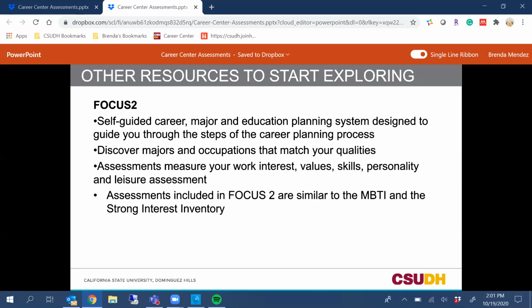Another thing it also offers is a shortened and modified version of both the MBTI and Strong Interest Inventory. So this is a great way for students who are just starting their own career exploration to do some self-exploration and research on their own. It also allows you to create a profile so you're able to build and save internships, save majors, career options, and keep notes for yourself. So as you prepare to meet with the career coach to do more work, you're able to have some content and context to provide.